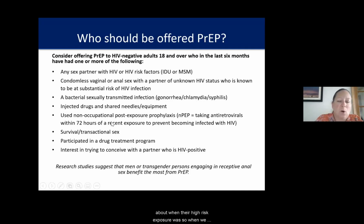So you always want to ask about when their high risk exposure was. When we see people for PrEP, that's the consult, we'll sometimes actually start them on PEP because of the high risk exposure and the timing of that, and then transition them to PrEP if they do not seroconvert, which, knock on wood, we haven't had anybody seroconvert. Also survival, transactional sex, and I will comment that research studies do suggest that men or transgender individuals engaging in receptive anal sex benefit the most from PrEP. And again, as I mentioned to you before, anal receptive intercourse is the highest risk of HIV transmission because you're going from semen to blood.